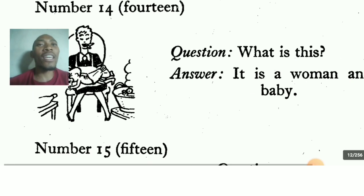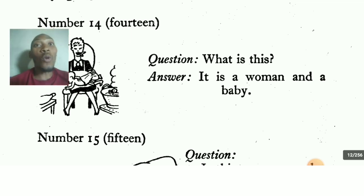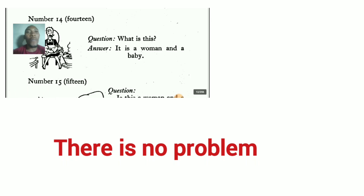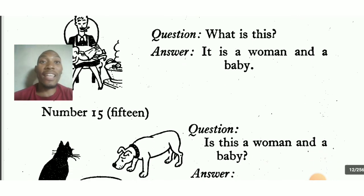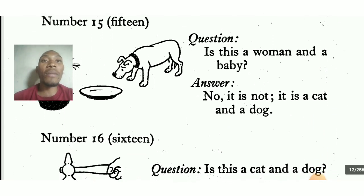Lembra que eu disse que usamos o it para coisas, objetos e grupos de pessoas. Como aqui são duas pessoas, podemos usar o it. There's no problem. Não há nenhum problema. It is a woman and a baby. É uma mulher e um bebê. Baby é bebê. Se você anda chamando o namorado de baby, está a dizer que ele é bebê, não é assim? Então, se ele fazer cagadas, não chore, porque bebês fazem isso.